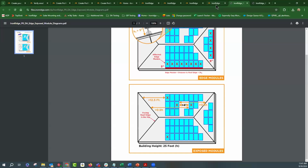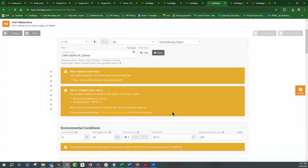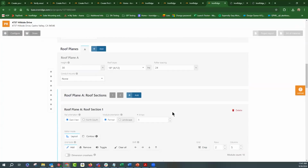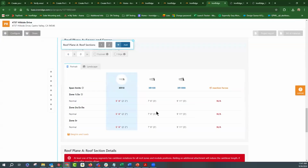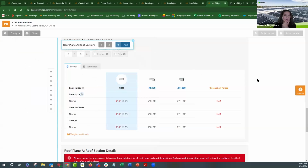And then as far as roof wind zones, you can toggle this on or off. If you have exposed modules, it'll just display that information for you. But as far as wind zones, you can go here and then click on the zone information. And we have another diagram that'll explain what roof zones are what. It's a little bit of a math problem, depending on your roof height. Hopefully that helps.